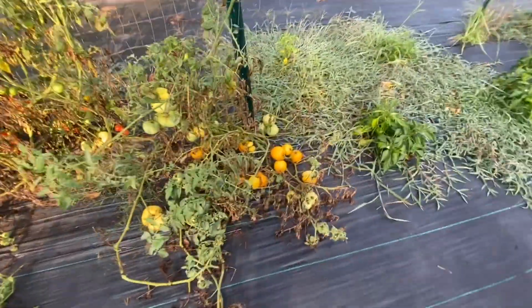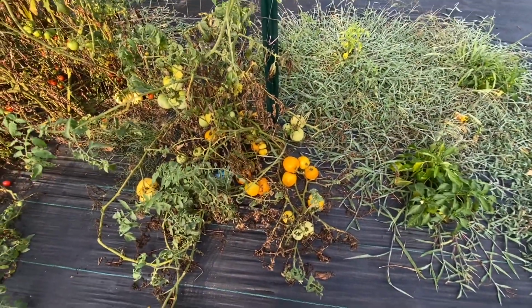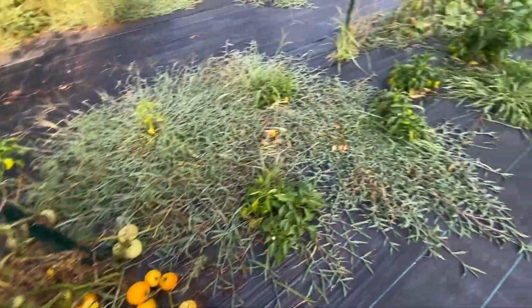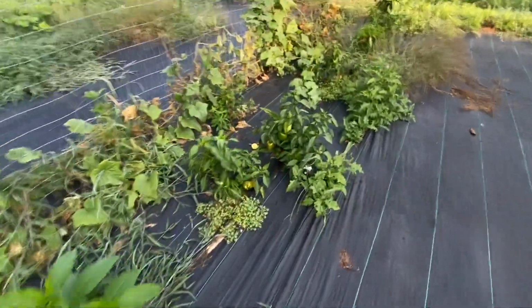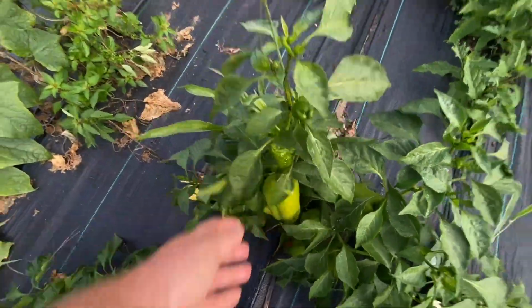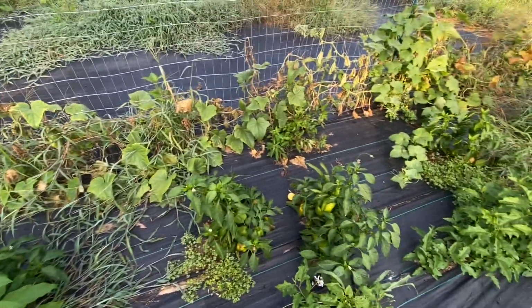Down to what is, I guess I got kind of mixed up on my labeling, because these are definitely those yellow beefsteak. So here's the row of Lady Bell peppers. And I think I have too many peppers on the plant because they're not getting real big. That's a little bell pepper. I mean, plenty edible, but just not getting real big.